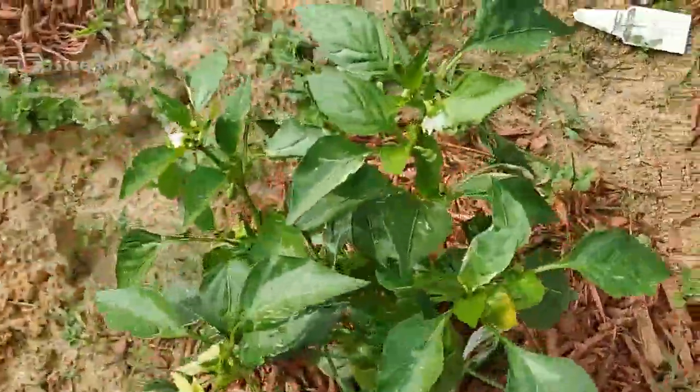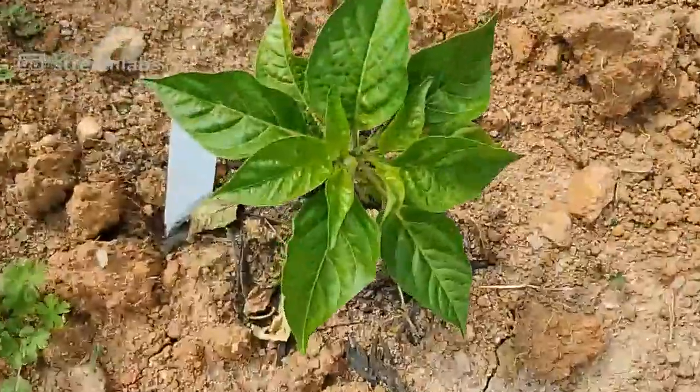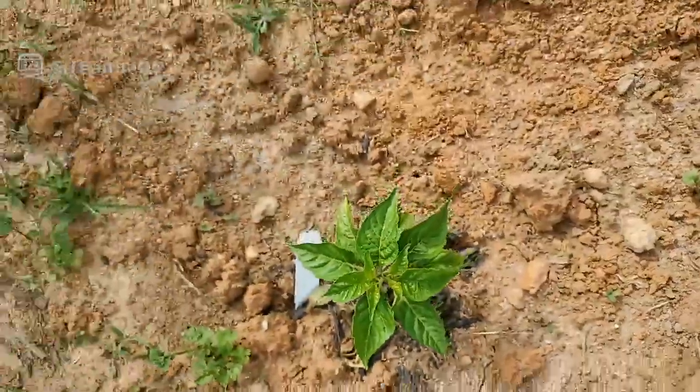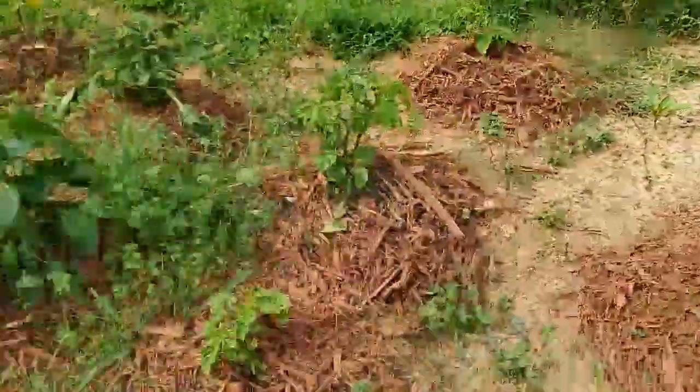And I have 2 of these trees here. This is another Scotch Bonnet pepper here, and these are some bell peppers. This row really got hit hard by the frost, so they're struggling, but they're coming back.